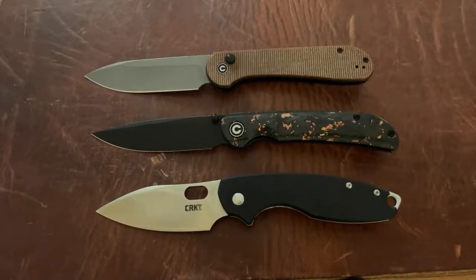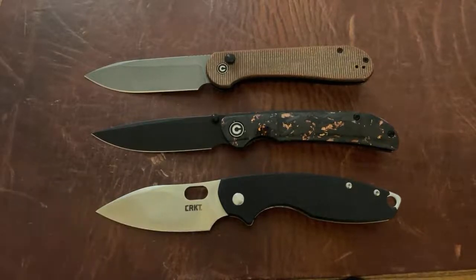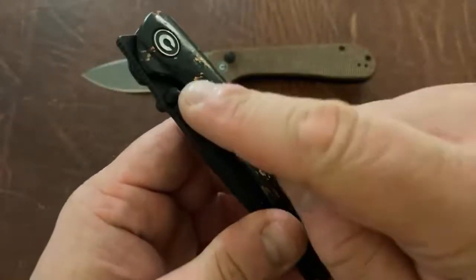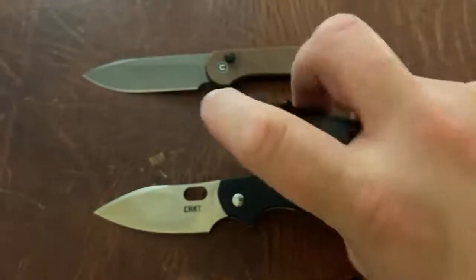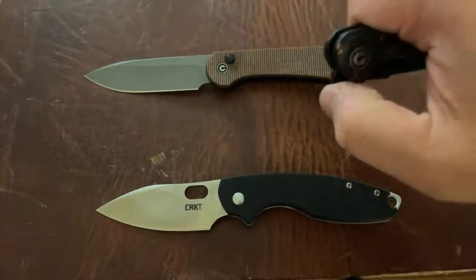Let's see. Let me go back to the comments here. I think I missed some things. So Z-Man's EDC says the Imperium is a front flipper, right? So the Imperium is a front flipper. You can see the front flipper tab right here, but it also has thumb studs. So you can use the thumb stud for a Spidey flick. You can use the front flipper here.